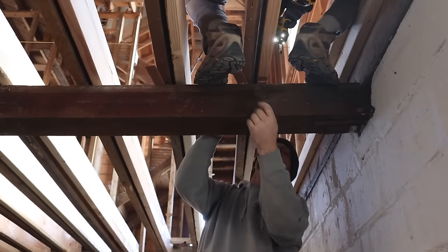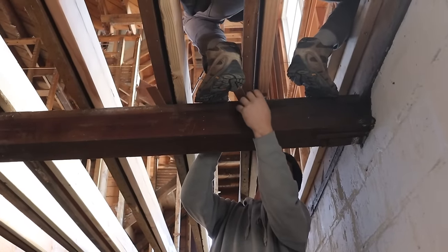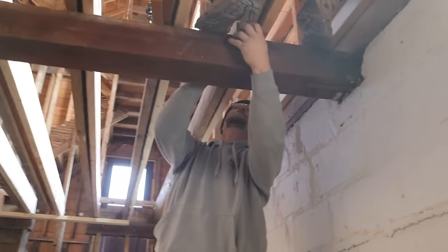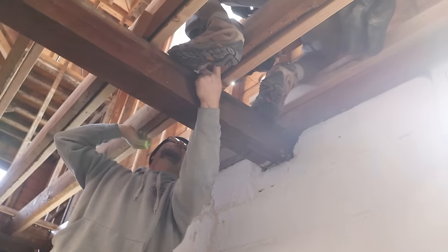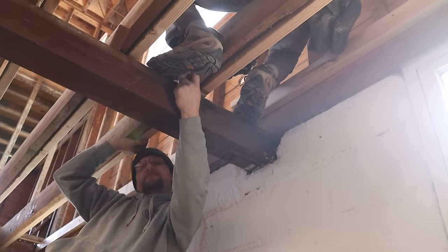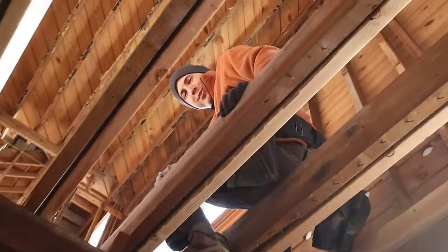That's all we need is one, because we might have to take it back out. We're gonna have to take it back out. Yeah. When we put the beam in. Yeah. So how are you gonna take it back out? 90 degree drill. Oh, now he's making it even more difficult and longer to do.